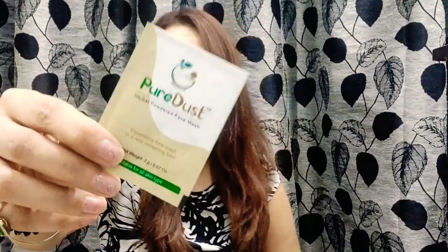So that's all what I have received in my Fab Bag for November month. As you can see, all the products are quite useful. I like it. The lipstick is really nice. Then the kajal is nice. Then the lip balm is useful. So I think all the products are quite useful. And yes, I'm pretty much happy with my Fab Bag.